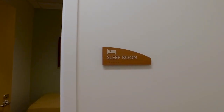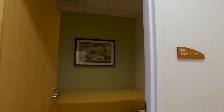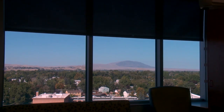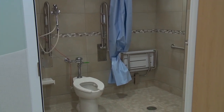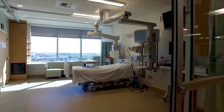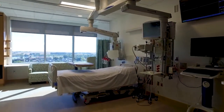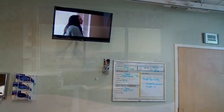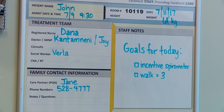A sleep room is available on the unit if a family member needs a quiet space to get away. Patients can activate the blinds and the lights from the call system. Full bathrooms are at the foot of the bed so that the fall risk for the patient is decreased. Beds are positioned so that the patients can see out of the large windows and still view the TV and care boards.